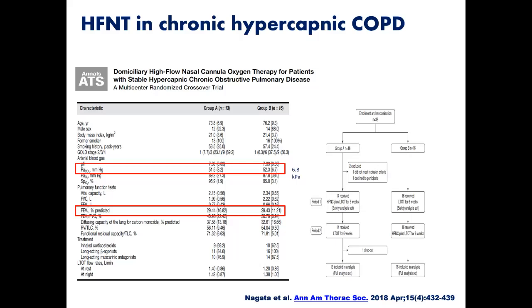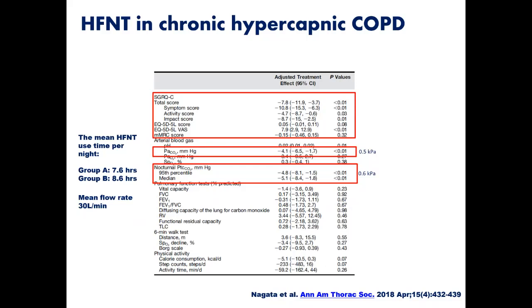Instead of using it in preference to or as an alternative to NIV, perhaps high-flow nasal therapy might be used instead of or in combination with oxygen therapy in the long-term oxygen therapy setting. And this is what Nagata investigated in this trial, which was a crossover trial of 6 weeks duration between LTOT and high-flow nasal cannula plus LTOT. The mean time spent on high flow in both groups was around 8 hours with a mean flow of 30 litres a minute. And the main outcomes were that there was a significant decrease in CO2 with the high flow nasal therapy of what's generally accepted to be a reasonable degree of change of 0.5 kilopascals, and that was also seen at night. And there was a significant improvement in quality of life scores.